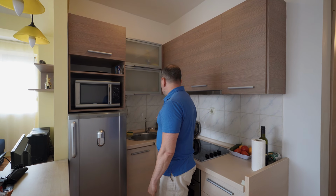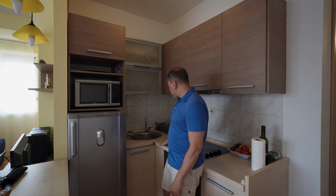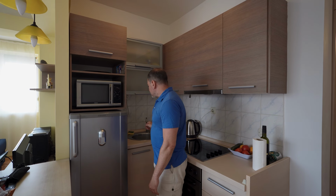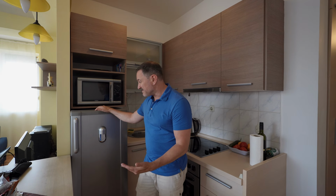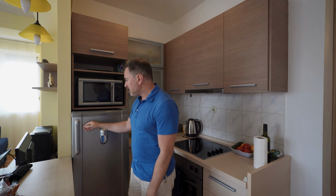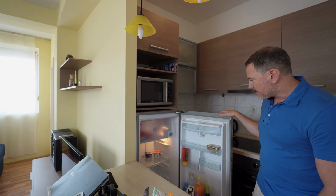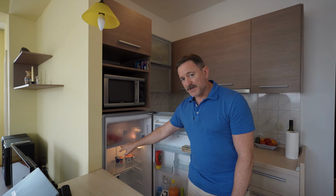But as you can see, we have a good sink area here, a decent amount of cabinet space, and we have a refrigerator, which is nice. This is a medium-sized refrigerator, but it's more than enough for our time here, and a lot bigger than some of the ones that we get. There's a ton of room in there, and it's got a pretty big freezer section too, which we truly enjoy, and a microwave.